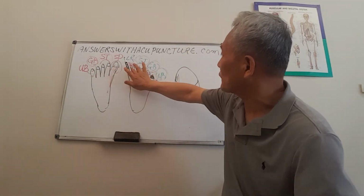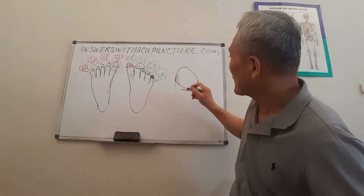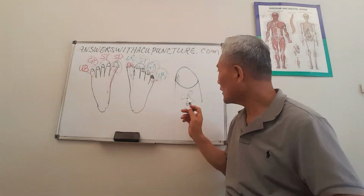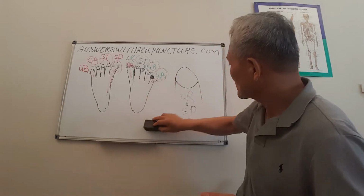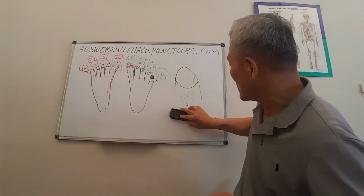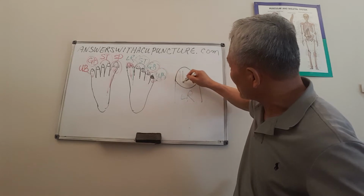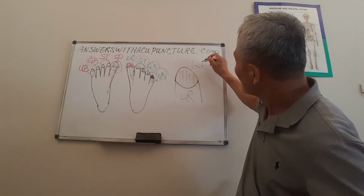So let's assume this is the first one, and if you have a line like this one, then obviously this one is liver first, and then spleen issue. And if instead it is just here, then obviously this is liver alone. And if the line is like this one, then it is usually Qi deficiency.